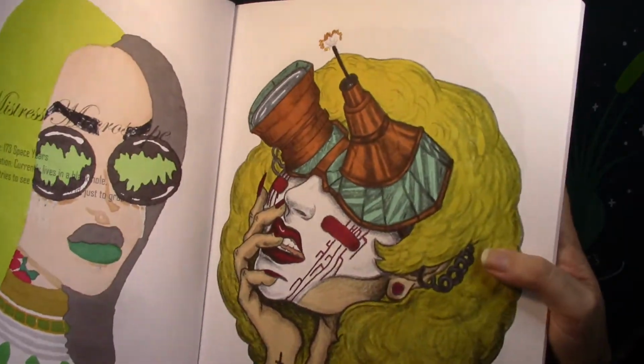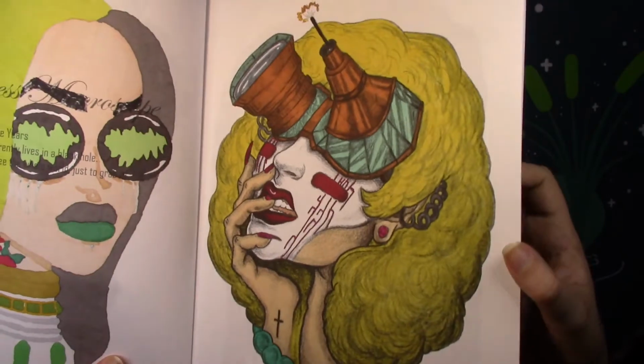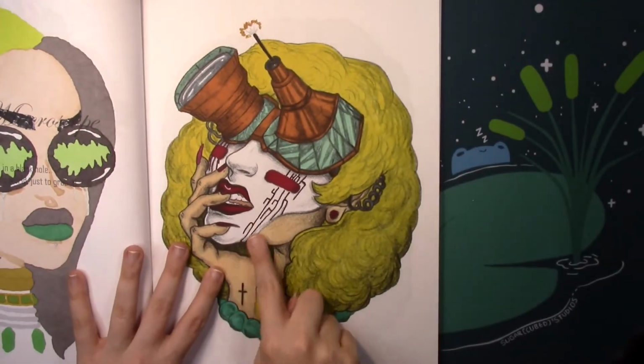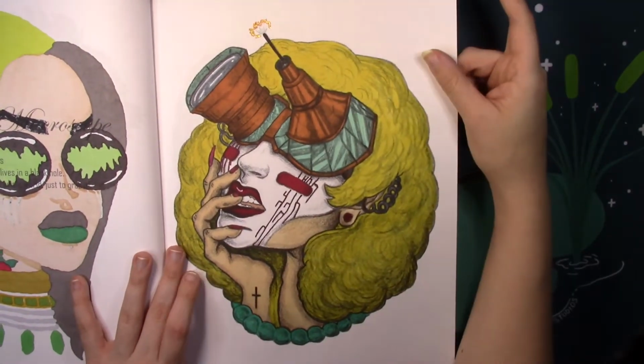She's got like the French tips, but I've done them with glitter, and same with her earring and the lines on her face. And she looked to me like she's wearing a mask, so I kept it as a stark white mask.